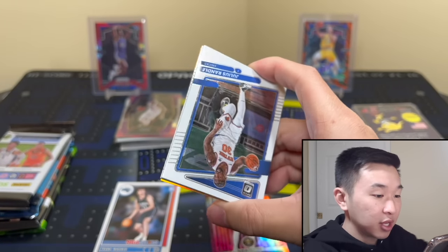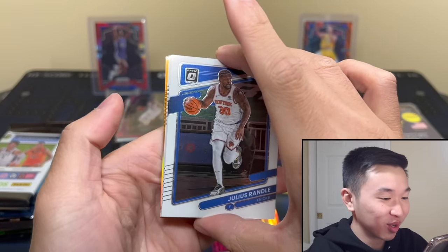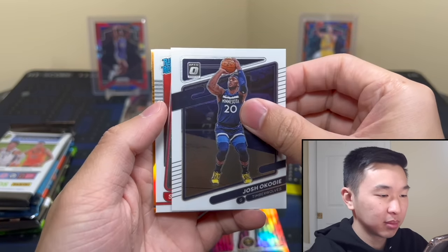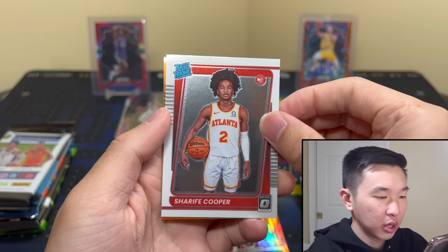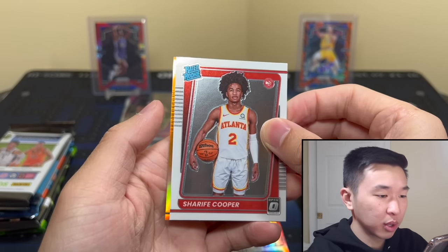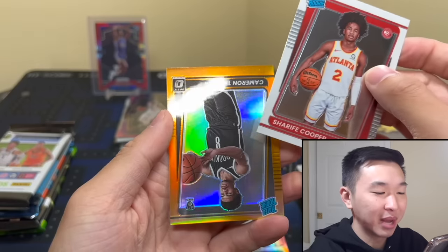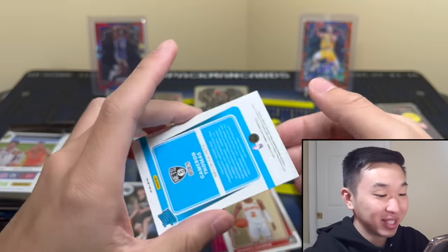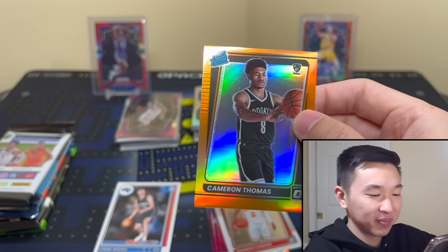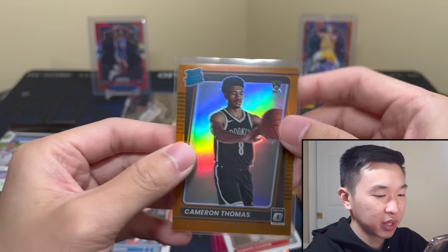Optic. Oh, I think we have a rookie, actually. Blue. No, not blue. This is blue, okay. That's orange. Orange rookie. My bad. Julius Randle and Josh Okogie. Hot start. Sharif Cooper. Alright, is it... That's like a black, or maybe it's a Nets or a Spurs, which is a primo. Okay, Cam Thomas. I'll take Cam Thomas. I was thinking that'd be primo, because we get way too much primo recently. Little off-centered. I mean, 51-49 if we're being real.